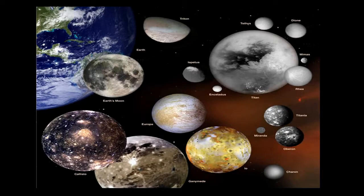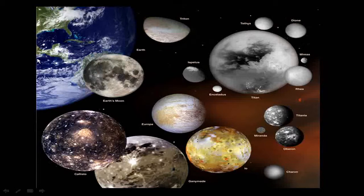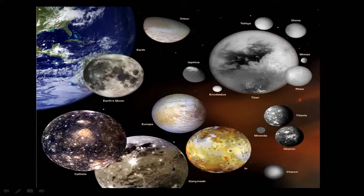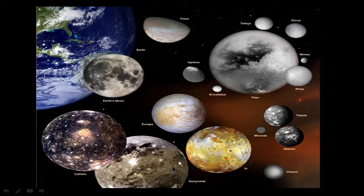Here's a quick look at some of these major moons in the solar system. You've got the Earth in comparison here and Earth's moon in comparison. You have the 4 Galilean moons down here of Jupiter, and you can see how they relate to Earth's moon in size, Europa being slightly smaller. Then you have some of the Saturnian moons over here in this corner, Titan being the largest, and that's almost on the size of Ganymede. And then you have some of the medium-sized moons of Saturn.